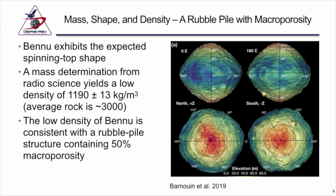This is the shape that we determined from the laser altimeter. You can see we did a pretty good job from the ground-based radar data; we actually really did nail the shape. The density turned out to be even a little lower than we had estimated from the ground. And when we look at it in detail, this is not a solid, coherent body. This is a pile of rubble.